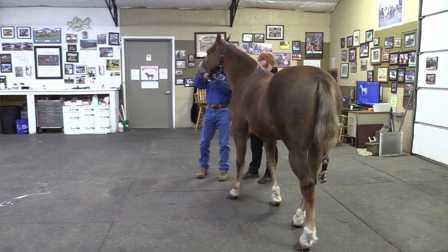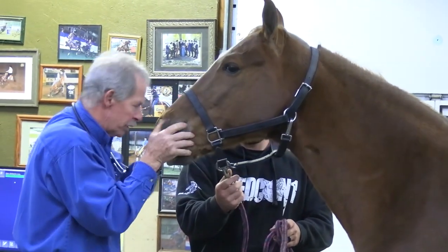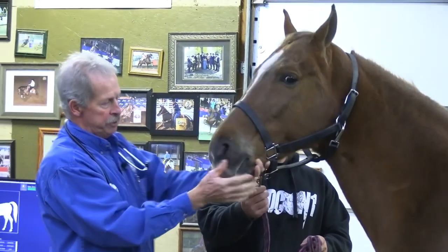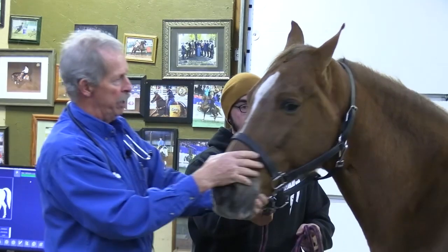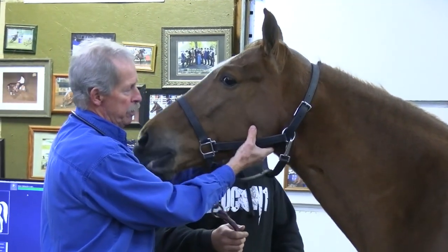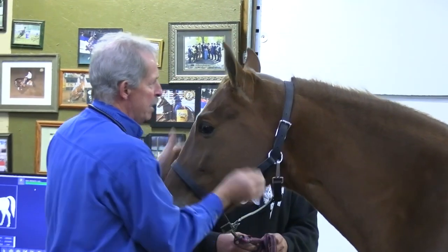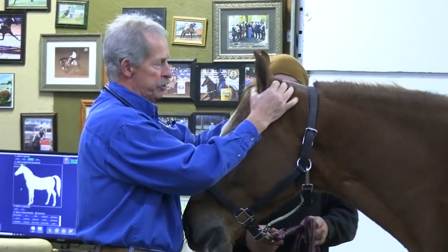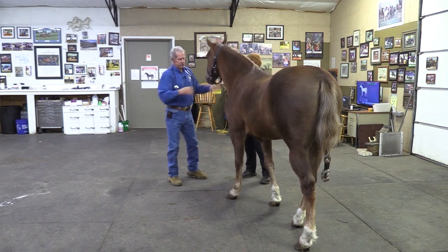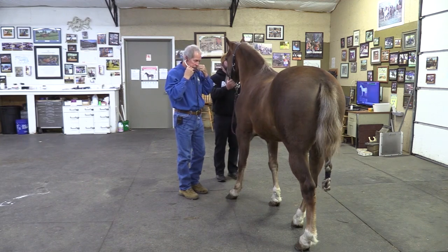I check his teeth, make sure that they're in good shape. Then I check for any odors or drainage out of the nostrils. You can see this horse is pretty symmetrical here. He looks pretty good. Then I palpate the lymph nodes and the throat latch to make sure there's good space in there. Then we come down and palpate the ear, to see how he is about putting a bridle on or messing around his head. Then I work my way on down and listen to the heart and lungs.